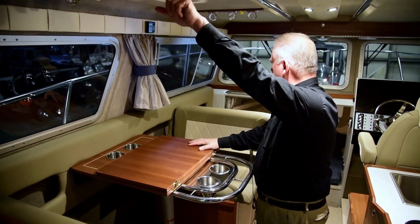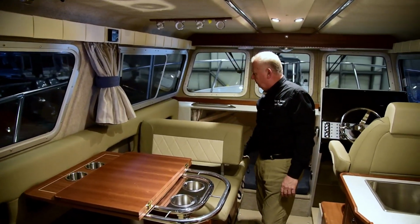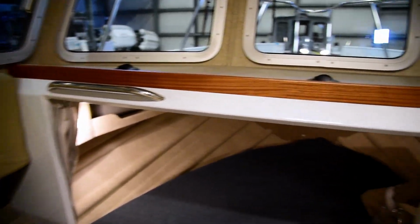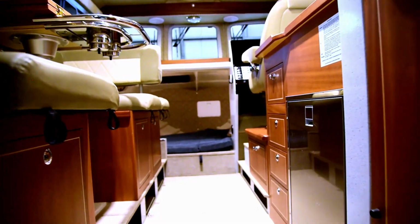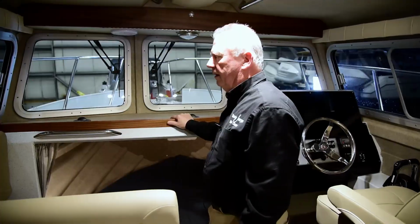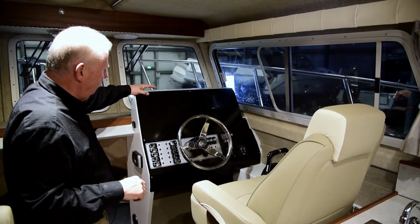Rod holders on the roofs here. The quality of the vinyl leatherette here inside is really quite nice. It's a very attractive boat. As you come up forward, you can see the wood grain continues up forward here. You've got cup holders up here on the dash. The boat also has a diesel heater with defrost vents up front, so as soon as you get up in the morning, you can hop in, turn on your heater just like in your car, and it will keep you warm and dry. The dash is really designed to be very user-friendly.